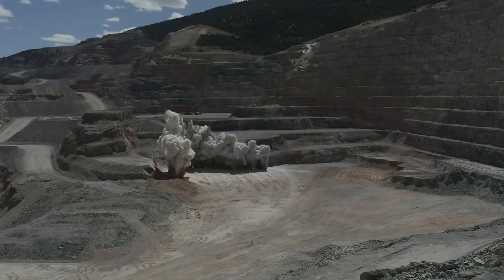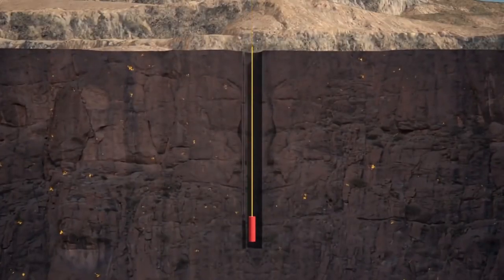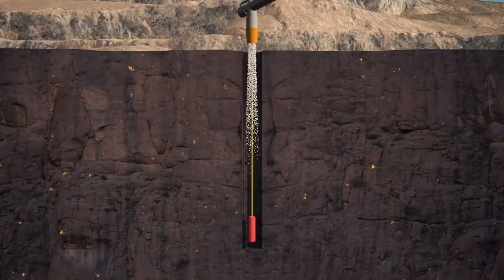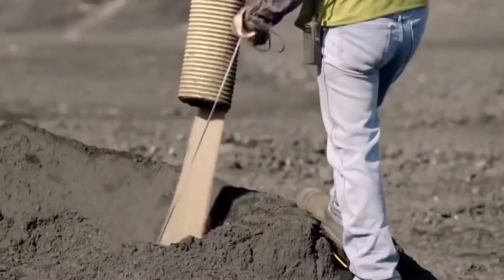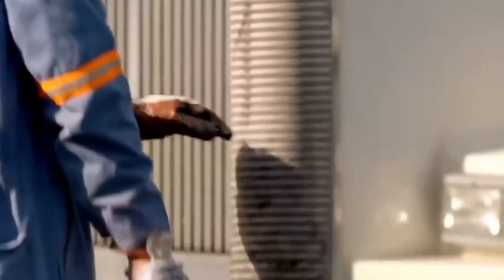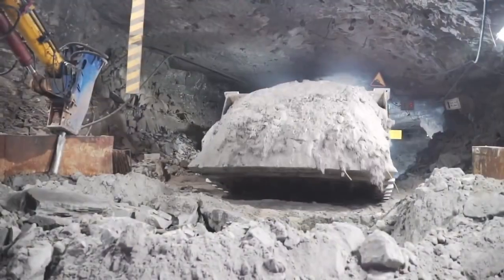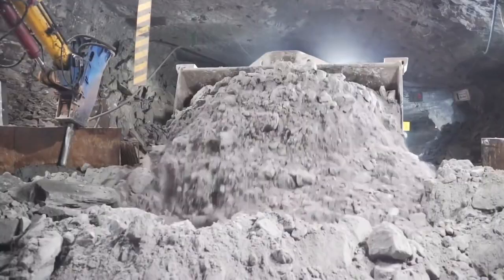Each day, 600,000 tons of limestone containing gold are blasted. When they blast, they first drill the rock and then insert the explosive made of ammonium nitrate combined with fuel. Every month, they use between 700 and 900 tons of ammonium nitrate. 600,000 tons of pulverized rock.